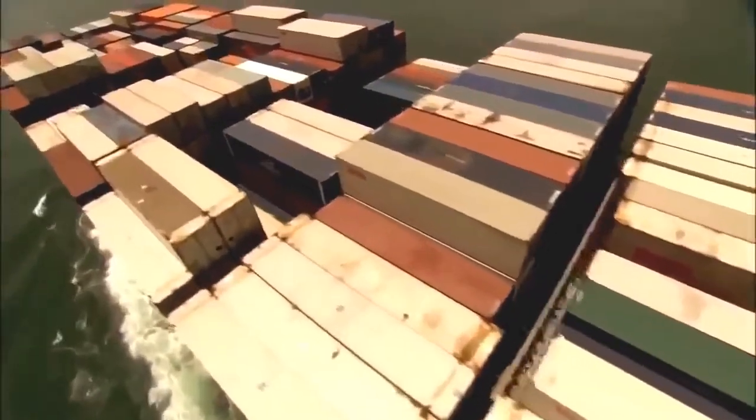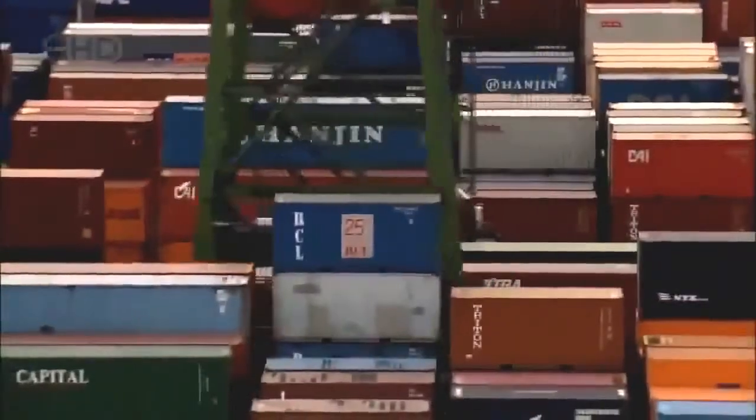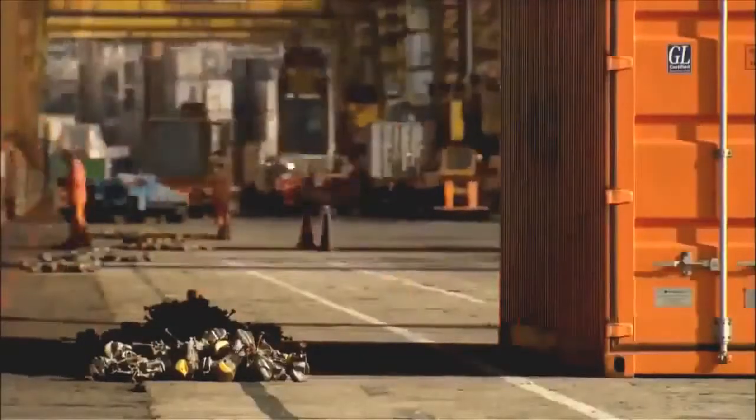The Atlanta may be loaded down, but she still has to be on time. She runs to schedule for thousands and thousands of miles. She'll arrive on time. In Singapore, containers are arriving from all around the region. Some have a date with the Atlanta. These transfers must be planned with military precision.